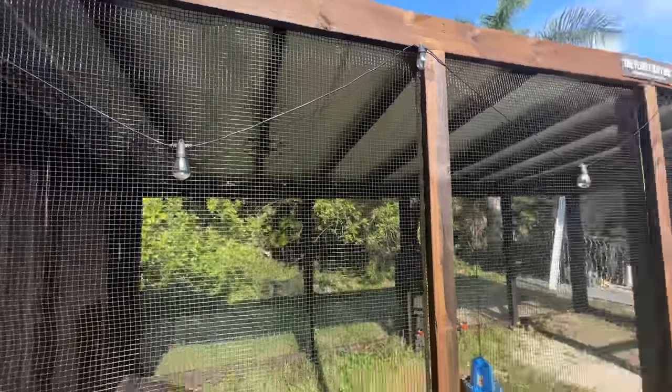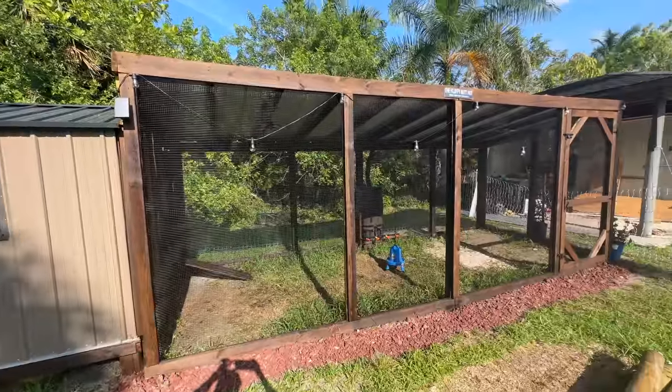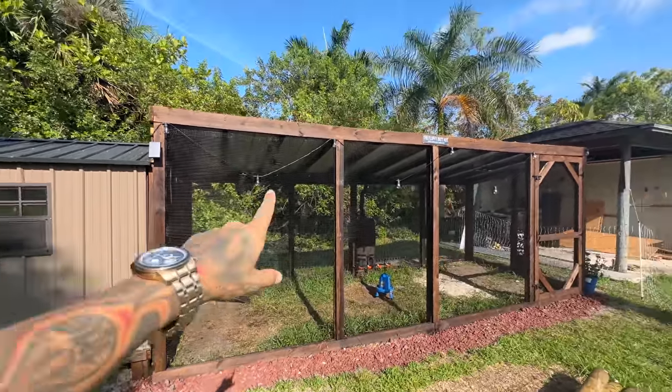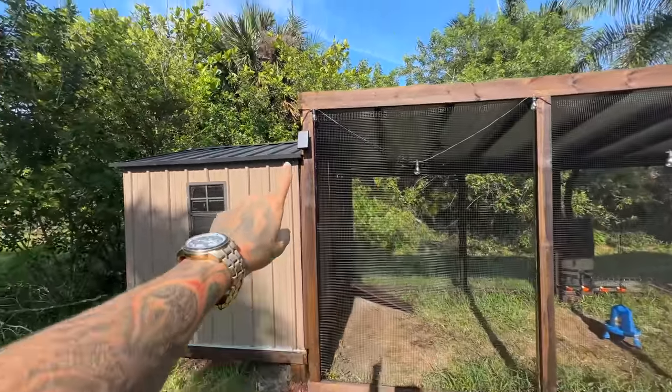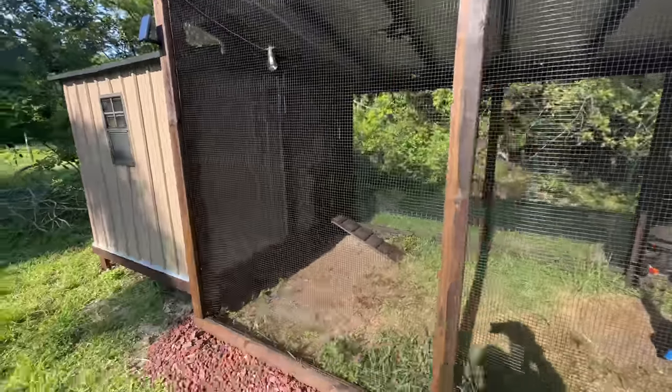We did this nice dark stain, which I think just makes it look beautiful. It just didn't look right with that treated wood, you know? We wanted to make this look really nice. Added these little solar panel lights. Everything on this is all solar panels. See, we got a solar panel right here for all these little guys. And then there's another solar panel on the other side.